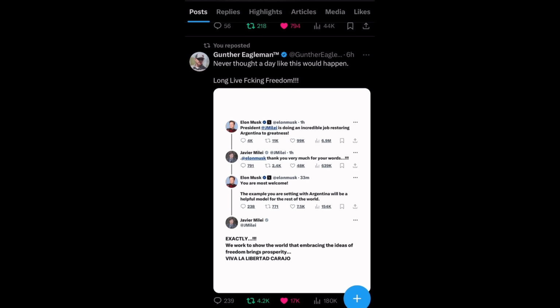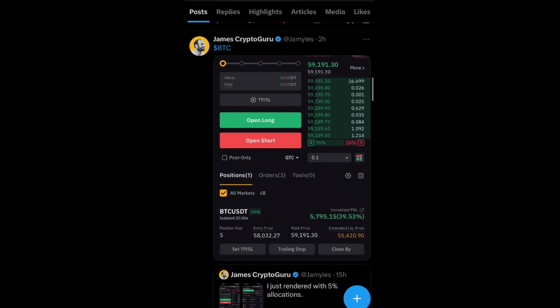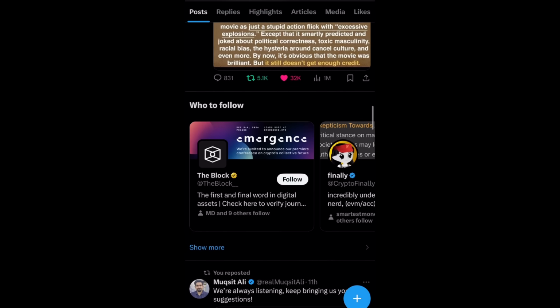Long live freedom. President Javier Milei is doing an incredible job restoring Argentina to its greatness. Then Javier Milei responds, "Thank you very much for your words, Elon." He goes, "You're welcome. The example you're setting with Argentina will be a helpful model for the rest of the world." Exactly, we work to show the world that embracing the idea of freedom brings prosperity. Viva la libertad, carajo! What he's saying, he's a super capitalist. So he went from communism, socialism. He's taking Argentina out of poverty with capitalism, the way we got out of poverty in the first place. And you can just see the post that I made.